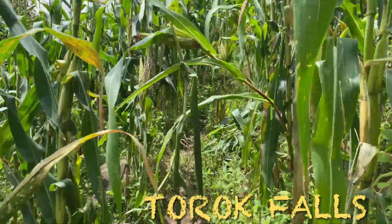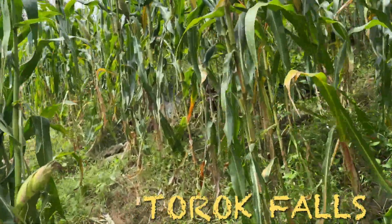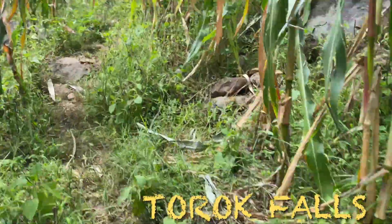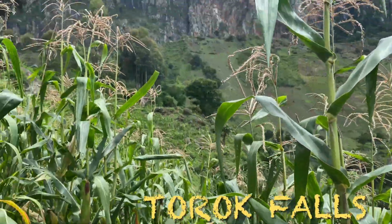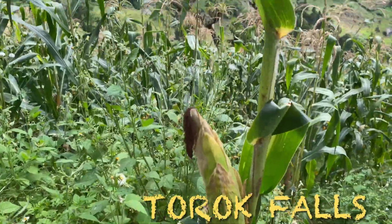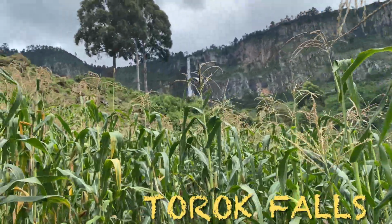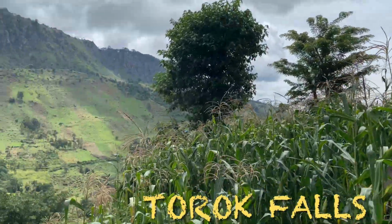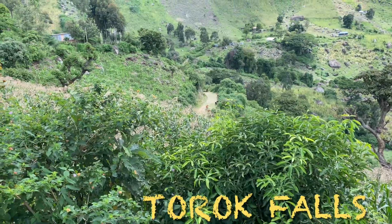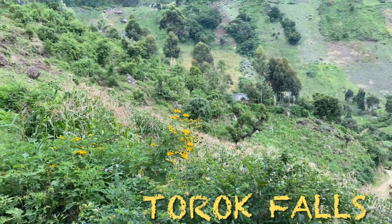Well, ignore my panting. Going up this hill is not easy. I've been walking for the last 3.5 hours to this time. This is a maize plantation. You can see despite the steepness of the land, people are still able to produce maize. Now these maize were almost ripe. They were planted, I think, around February or January there. That is the road I was on back there.